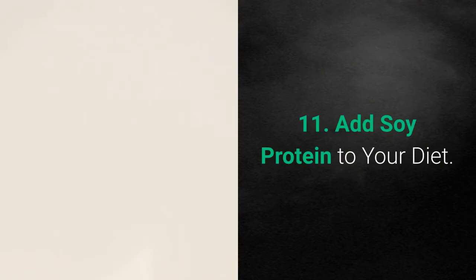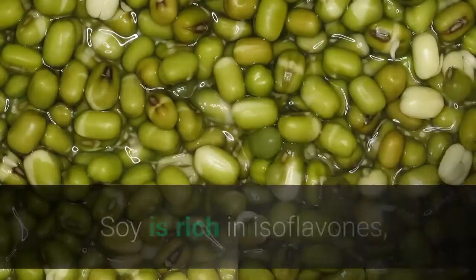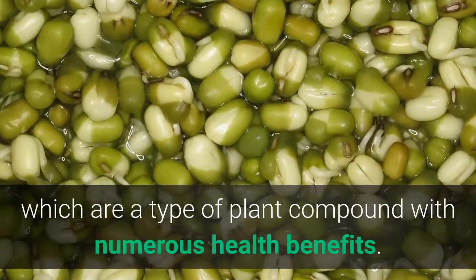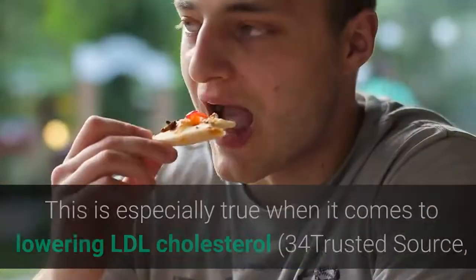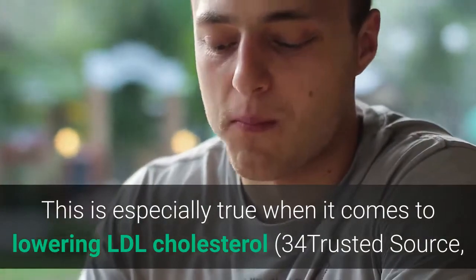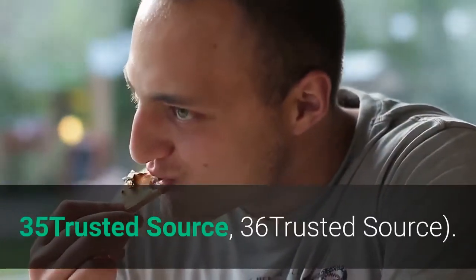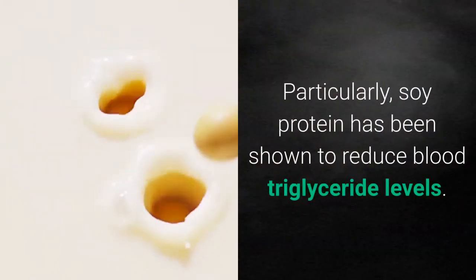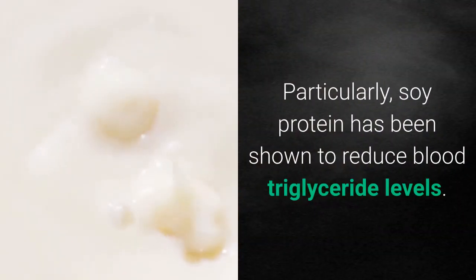11. Add soy protein to your diet. Soy is rich in isoflavones, which are a type of plant compound with numerous health benefits. This is especially true when it comes to lowering LDL cholesterol. Particularly, soy protein has been shown to reduce blood triglyceride levels.